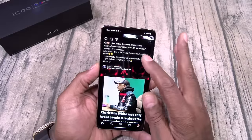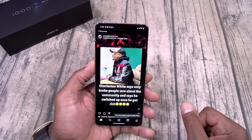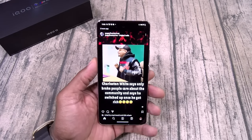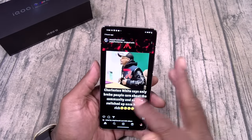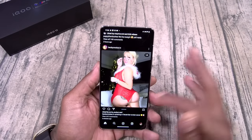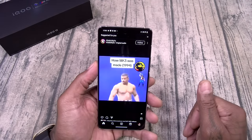All right, anyway. Let's see what Charleston White says. Only broke people care about the community, and says he switched up once he got rich. I can't stand Charleston White. What y'all think about? I can't stand this dude, yo. All right, help me out. All right, let's see what's going on now.